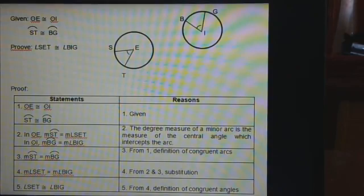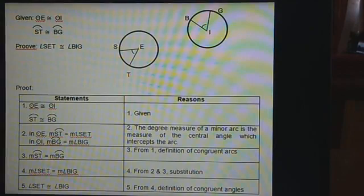Now for number 5, kasi na-prove na natin that the measure of the two central angles is equal, for number 5, we can say now that angle SET is congruent to angle BIG. And it is supported by statement number 4, the definition of congruent angles. So, combining part 1 and part 2, the theorem is proven. So, let us now proceed to theorem number 2, for central angles and arcs and chords.